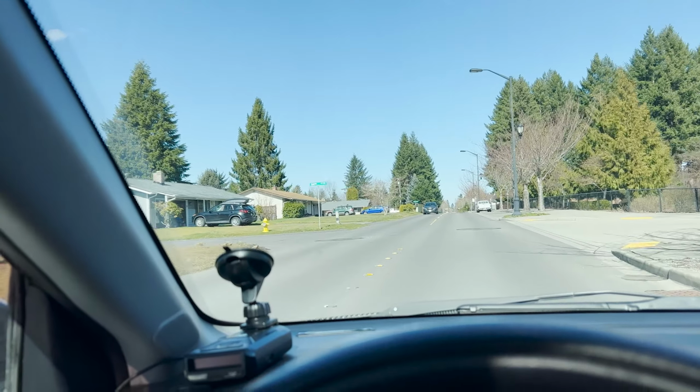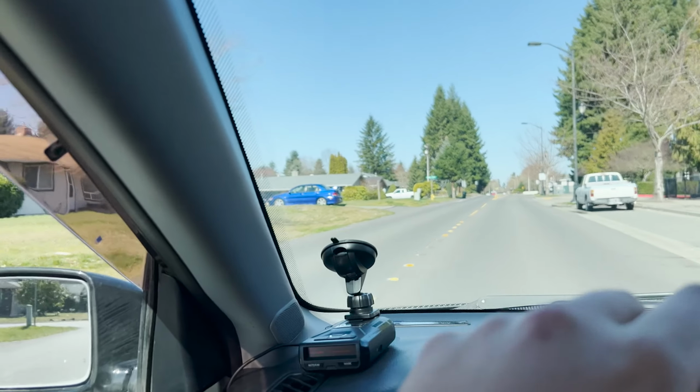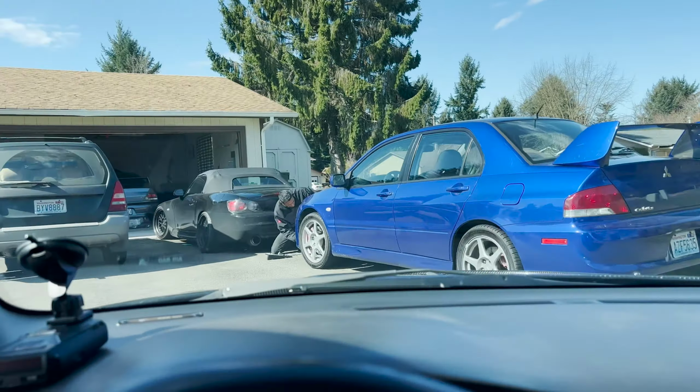Oh, look who it is. It's Raphael and his blue Evo. He's checking it out right now, and there's the S2K as well. That's funny, I'm on the way out, so let me just say hi real quick here.